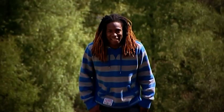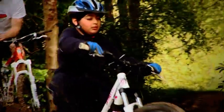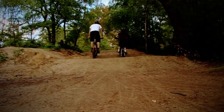Welcome back to Skill Seekers, where our 3 volunteers have been ripping up the countryside learning how to mountain bike. Newman, Robbie and Natasha have been perfecting their 2-wheeled skills all morning with trial biker Jack Meek. Now it's time to put them to the test.